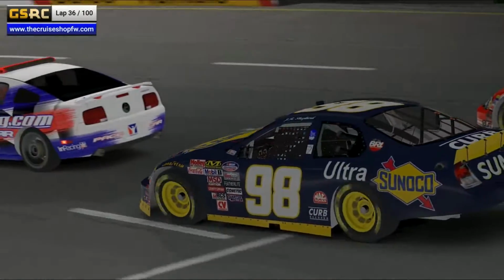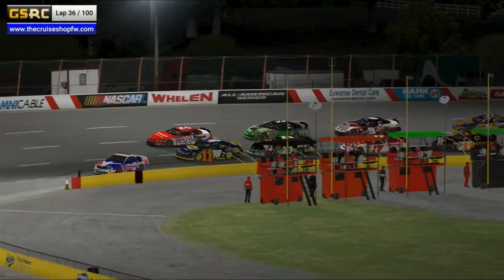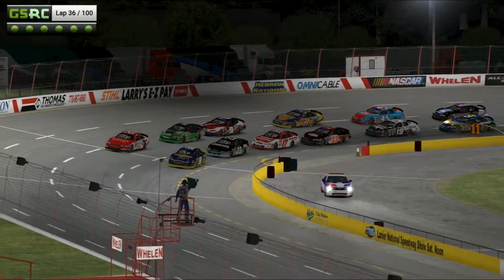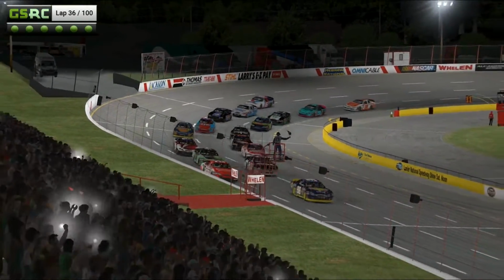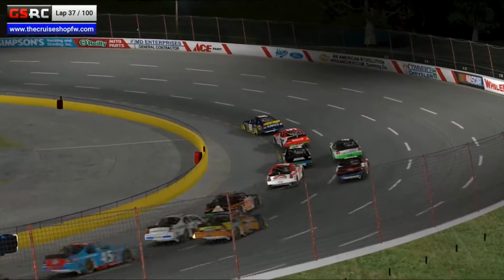Yeah, we'll see how the inside closes up. Brian Dean, who's kind of had some help on the outside lane, now he starts inside here and sees if he can shut the door real quick. So green flag is back out. We are once again underway as we work on lap 37 of 100.